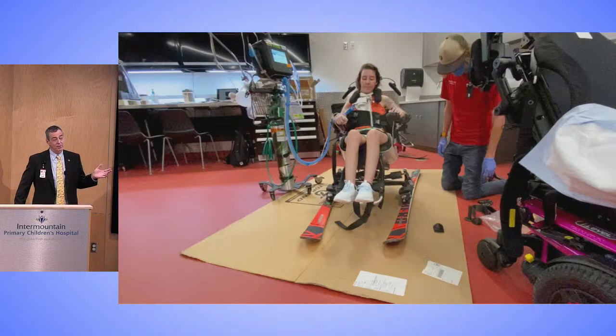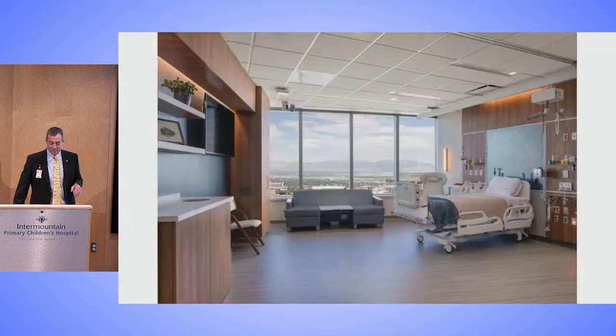We have our national championship coming up this next week. We have 35 participants, and half of them are kids with muscular dystrophy and other neuromuscular disorders. This is great. I have a video that shows the youngest person ever to use our Tetra Ski, 4 years old. Pretty awesome. This is what one of our hospital rooms looks like.